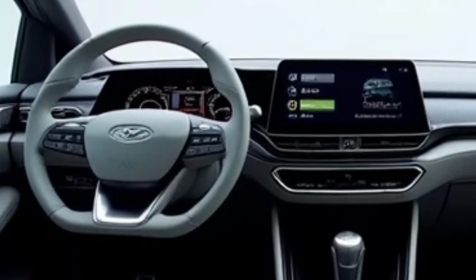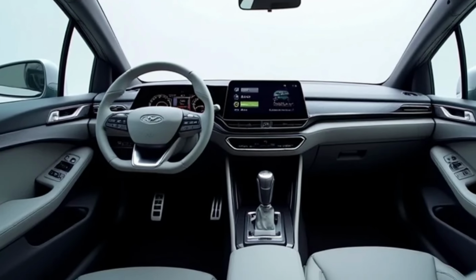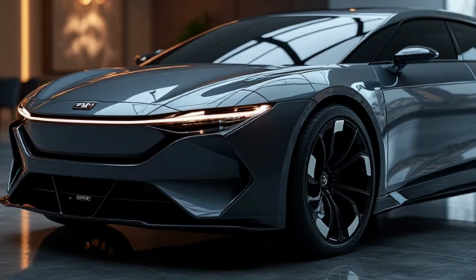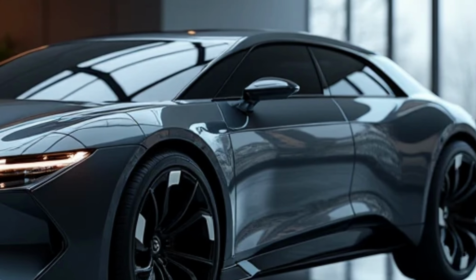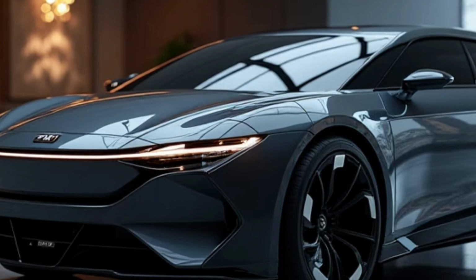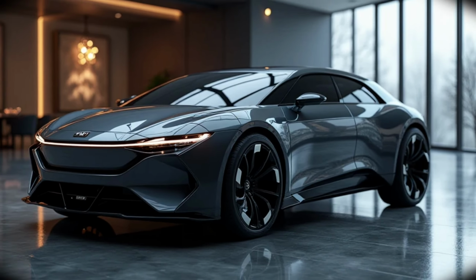To sum it all up, the 2025 BYD Atto 3 is a well-rounded electric SUV that excels in design, technology, performance, and value for money. The futuristic exterior, tech-laden interior, and solid driving dynamics make it a compelling choice for anyone looking to switch to an EV. With its impressive range, fast charging capability, and advanced safety features, the Atto 3 is a strong contender in the ever-growing EV market.